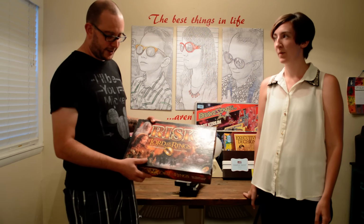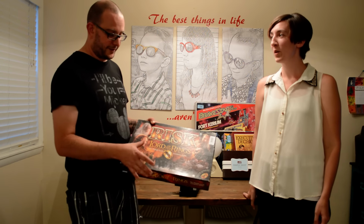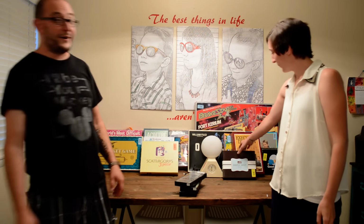Always look for the Risk games that are not just the original Risk, but that have something original to do with it. The original one sells pretty well. The very original one.